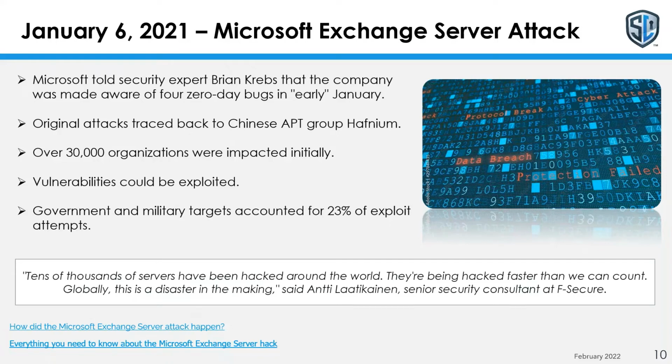Microsoft released a patch within 4 days. By the time they released the patch, it was in some ways too late. I've seen estimates of upwards of, well, this is 30,000 were impacted initially, in total of over 75,000 machines with web shells. In other words, where the bad guys could break in later. So if you patched after they have a web shell, they still have the web shell.